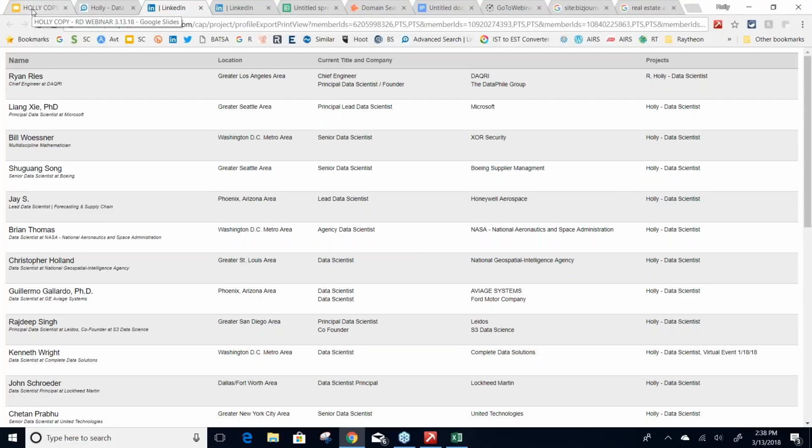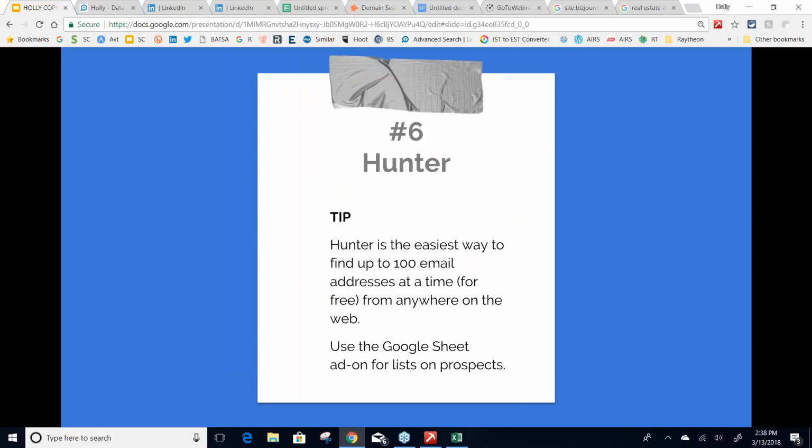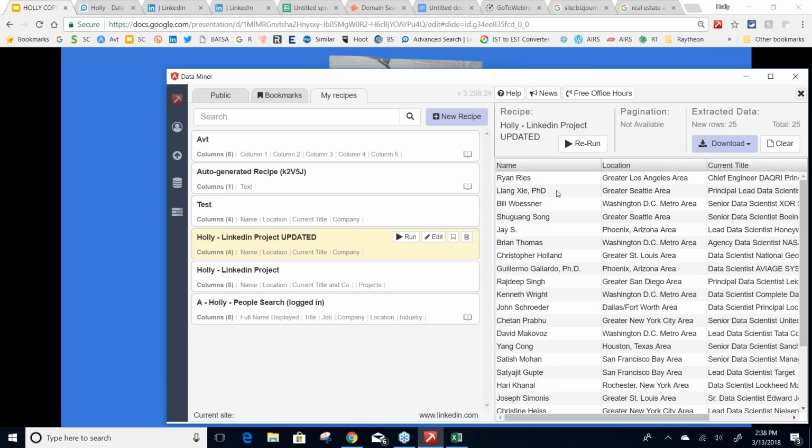Okay, so now I can actually show you guys what I really do with it. So this is the Data Miner stuff. I'm going to go ahead and pair this with another tool. When I scrape info off of LinkedIn or any other place, I copy it into a Google Sheet.